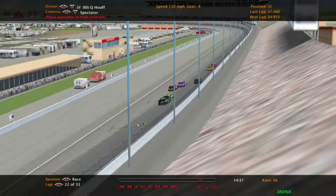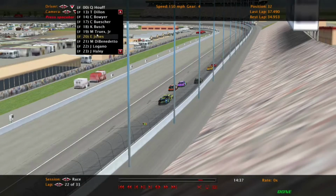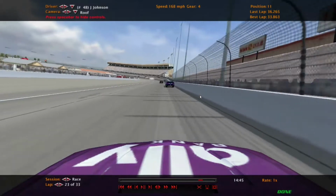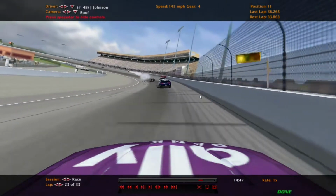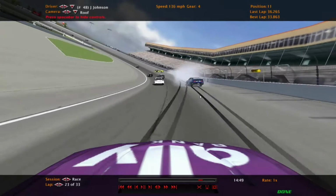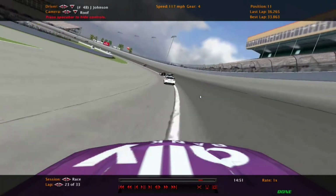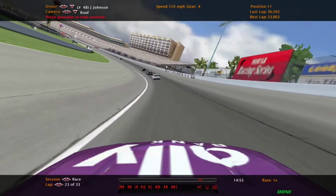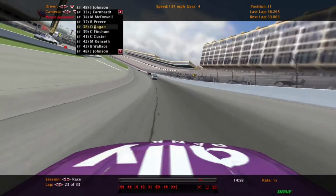Let's go. Thankfully, the 00 was not hit on the driver's door when he got flipped over, but that was a humongous hit. We'll go on board with the Ally camera, as you can see the 00 up the track. You can see all the cars. Clint Bowyer did not know the 00 was going to roll down there. Wow, that's unfortunate for all of these really good cars.